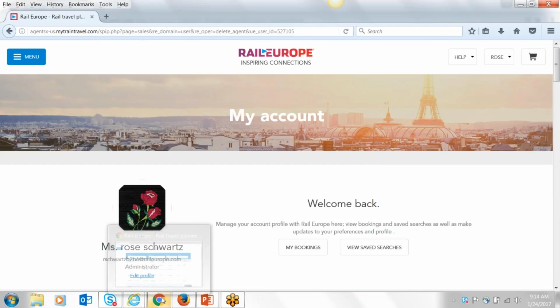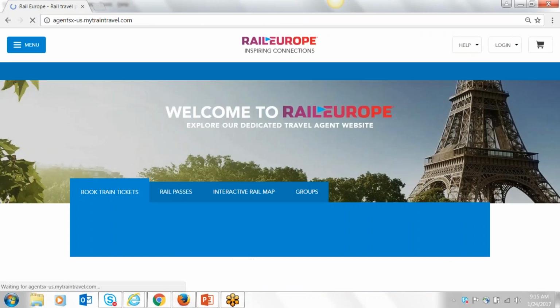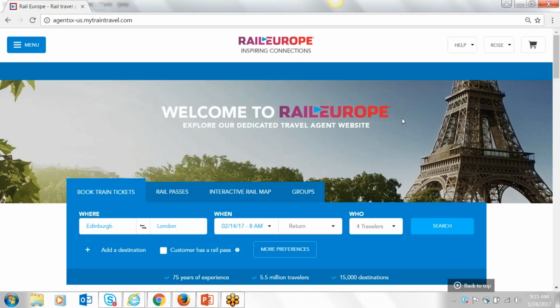So moving back to the agent login, I'm going to go back to the home page. In order to get to the home page, when you're on any other page, use the Rail Europe logo as your home button. It will take you directly to the home page. On the home page, I want to go through some training tools, some different items that we've put here for you.